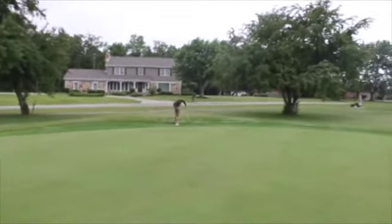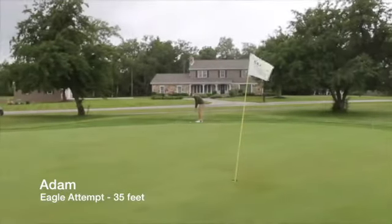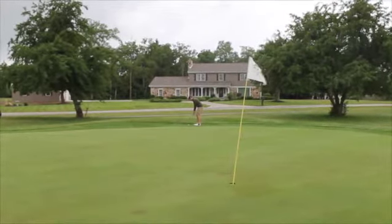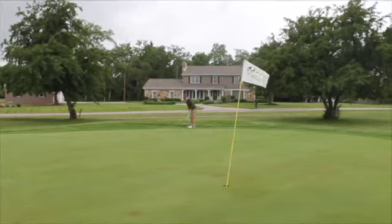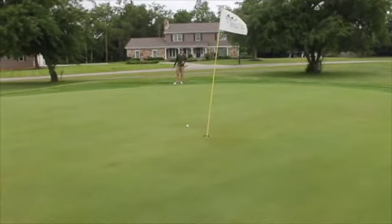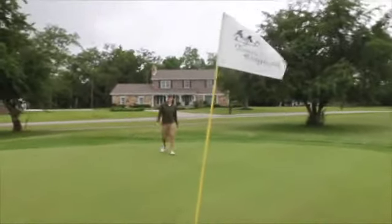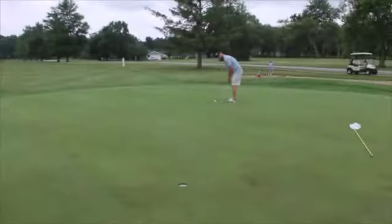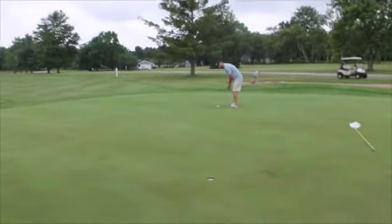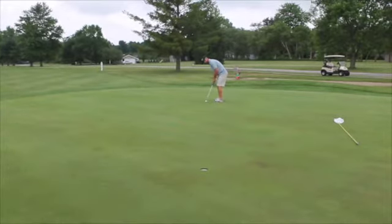He ended up on the fringe. So he hit a great 6 iron, just a little left. And he's going to try to roll this one up there. It's about a 35 footer. Really good putt there. Good contact. Yeah, good shot. Good birdie. All right, so here is Chad. It's a birdie attempt, right? Yeah, birdie. He's got about 15 feet.